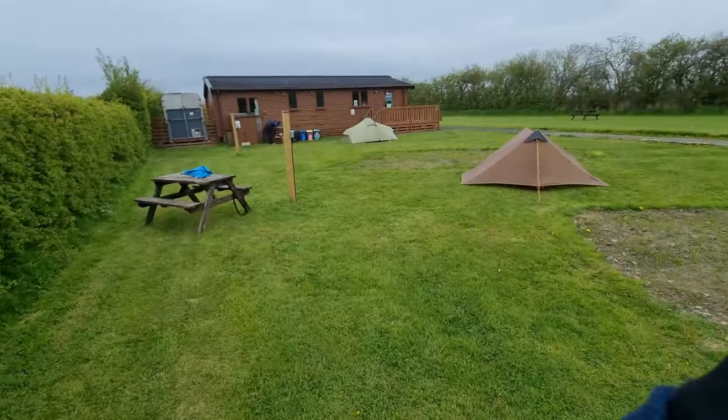The walk we did today was from Bowness-on-Solway to a place called Roman Wall Lodges campsite, which is quite nice. This is it. Got quite good facilities. The guy who welcomed us here was very friendly. The hike was only 16 kilometers, so not really very much today. It's more of a starter hike to get us going. Over the next few days, we'll do some bigger ones, which is great.